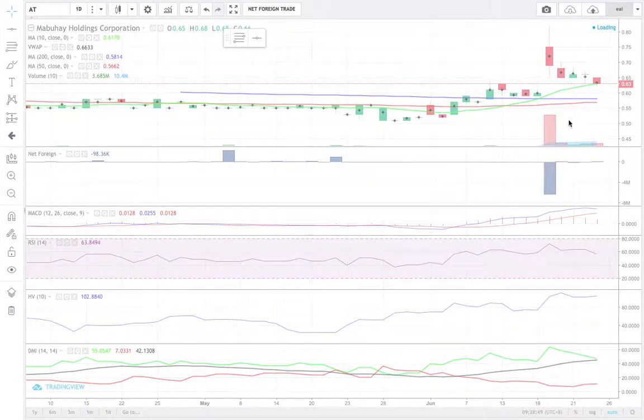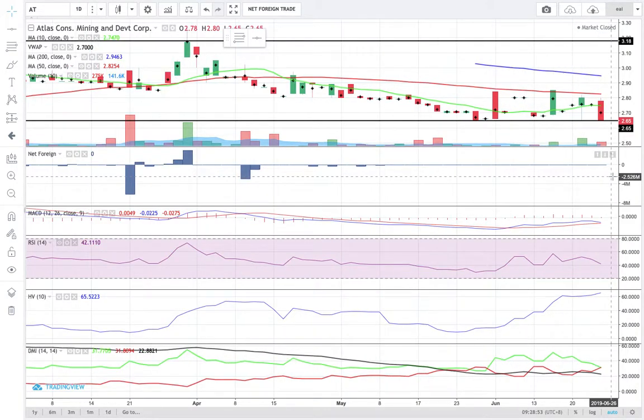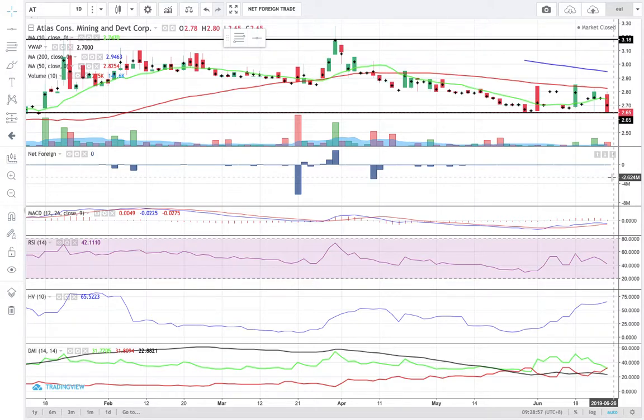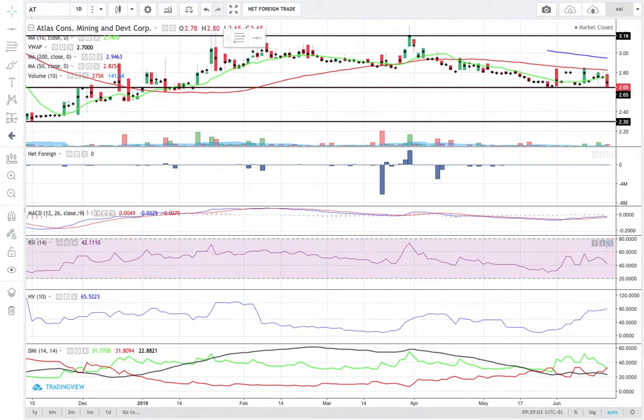Next, we have AT at last. It closed today at 2.65. It's at the brink of breaking below the support at 2.65. Resistance is at 3.18. If it breaks below 2.65, your next support is at 2.30.